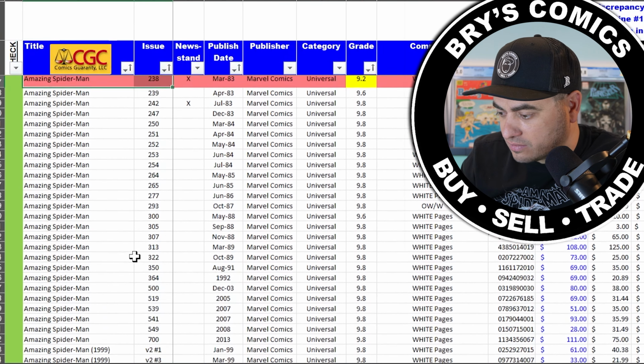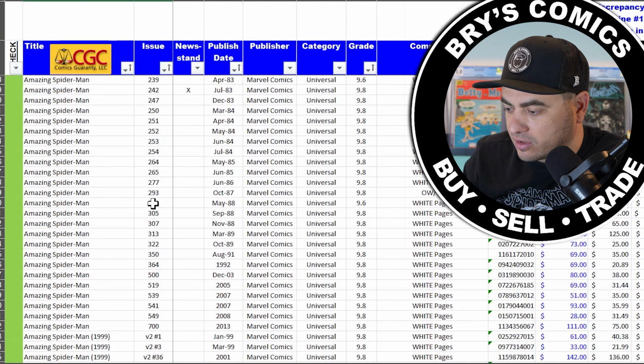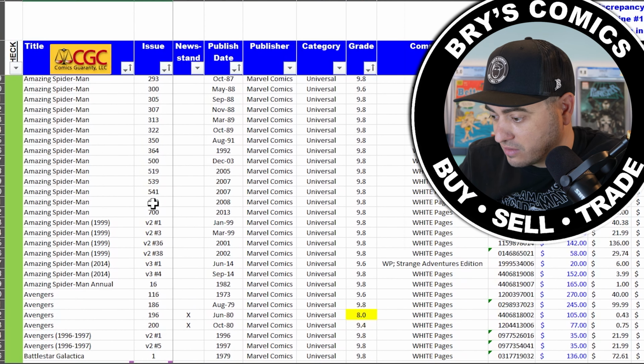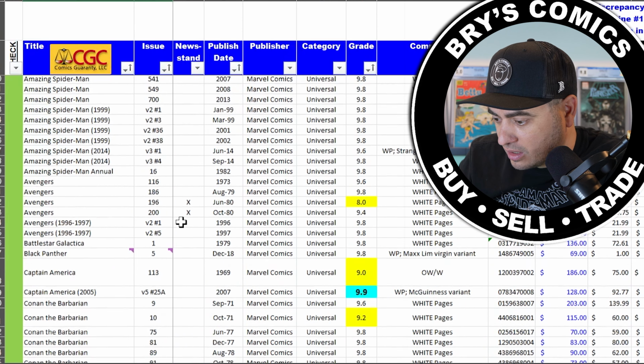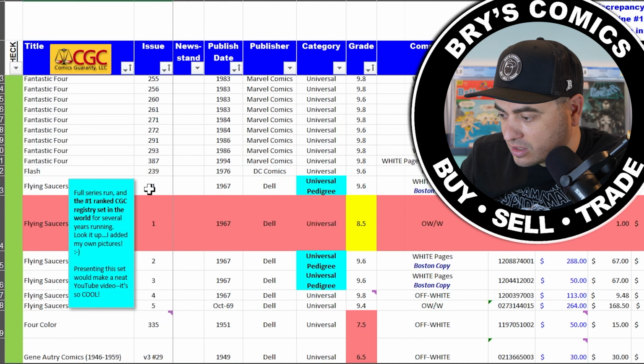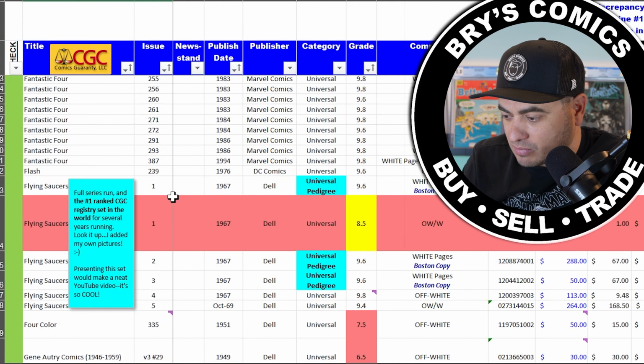The first appearance of the Hobgoblin. ASM 300, it was a 9.6. I probably would have held out for a 9.8, especially with prices of 9.8s today for ASM 300. But then if we go down to Flying Saucers, the #1 on the registry set, I would have loved to keep that set of books.